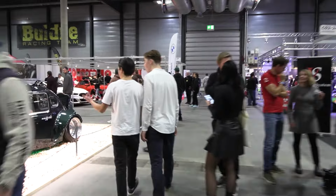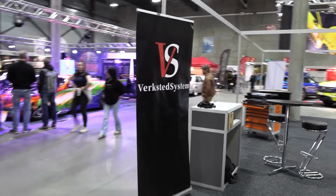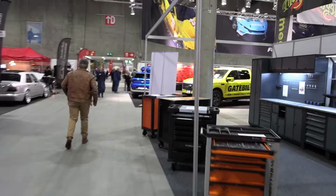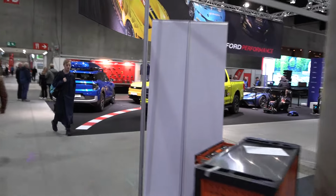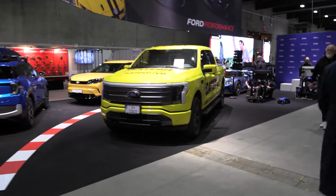Let's see if I can find it. So if you bring your family and your kids over here, the kids, they have a place to hang out. Wait, whoa, what is this? Yeah, oh, I need to check out this. So I'm not sure if they officially start importing the F-150 Lightning, but I've seen more and more of those on the road.